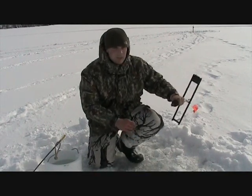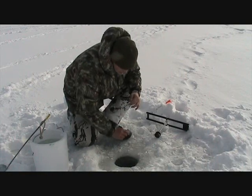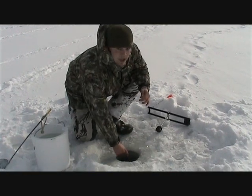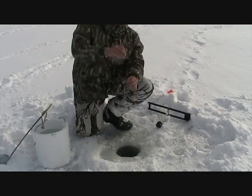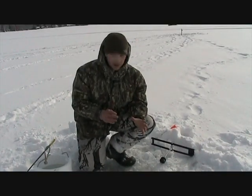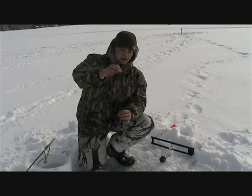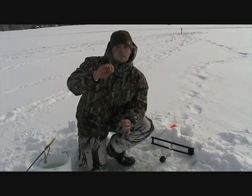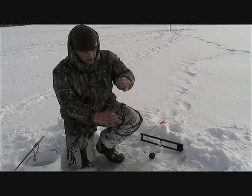And right here we're pretty shallow. We're probably in about 6 feet of water. Then you bring your fingers down and you pinch the line right at the water level. You pull it up, and you want to account for the ice depth as well. Right now we're at about a foot of ice. So basically, I'm just going to cancel out about a foot of ice, so about a foot of line, and then I'm going to want to go down about another foot.